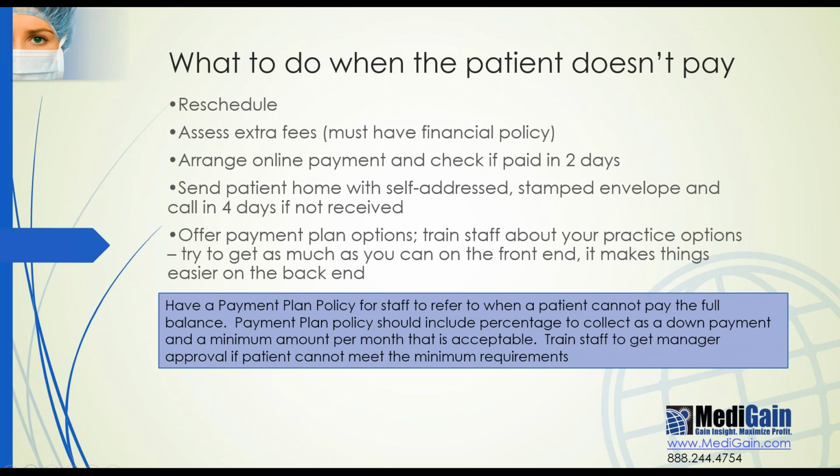So what do you do when the patient doesn't pay? First, offer the patient to reschedule in a nice way. Our policy is we collect the money at the time of service. If you're unable to do that, let me schedule an appointment for a time when you think you will be able to do that.